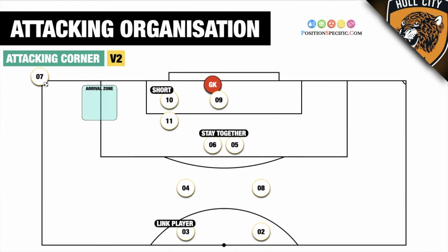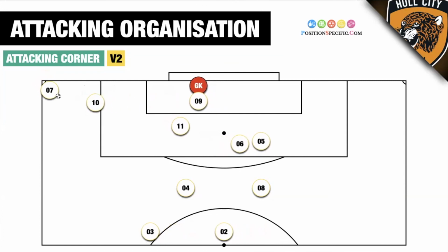So it's the same setup, as you can see, but the link player is the fullback on the halfway line. So they come as late as possible to surprise the opposition. So the 10 goes in towards the edge of the 18 and plays a little bounce pass. So if you're watching, comes in, plays a bounce pass. And then we're looking for our fullback to arrive roughly in that same area.